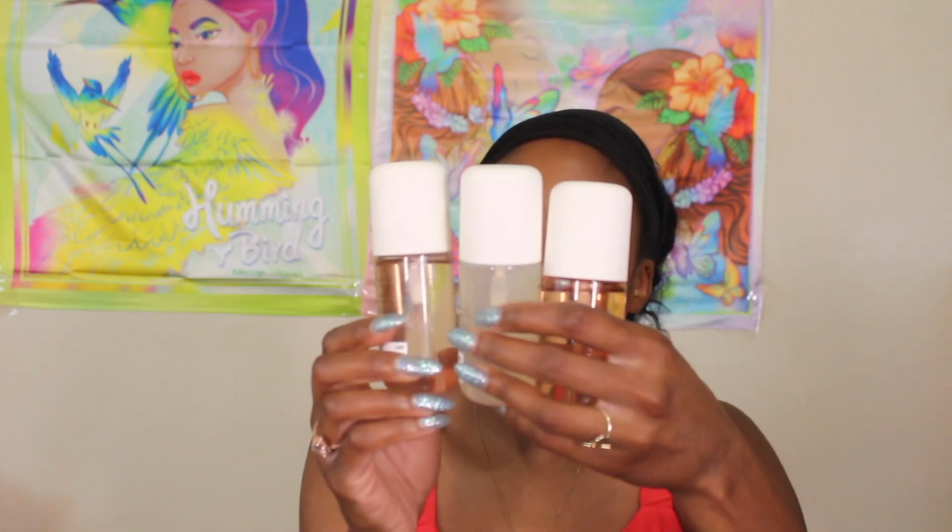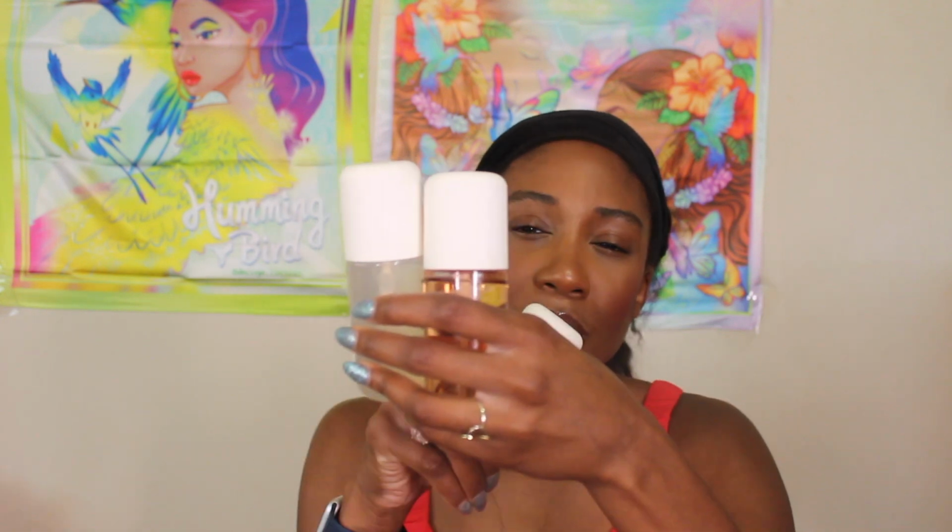But I think I'm going to pair these two together tomorrow and see how it feels. If you all remember, I wasn't a huge fan of the coconut one. I have put it with a couple of other things that I like, okay, but as you can see, I've been using the caramel one the most because that was the one that most appealed to me. But you know, it's nice anyway.